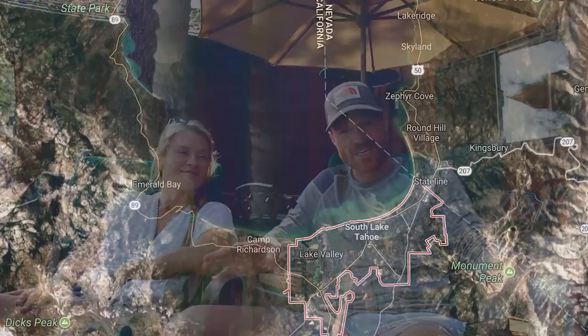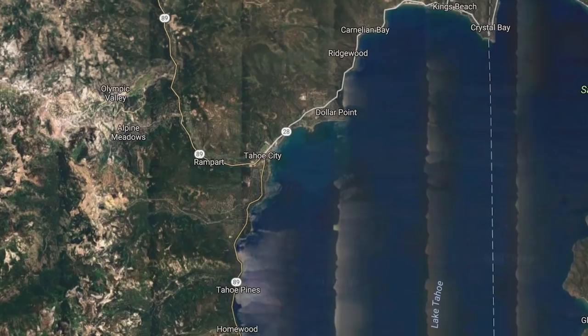So first of all, Tahoe really has like three or four sections. You've got the South Lake, which is the Nevada side. That's where Heavenly Valley Ski Resort is. That's where all the casinos are. That's usually the party scene. And then you have North Lake Tahoe, which is more of your quintessential ski town. You've got Squaw Valley, you've got Alpine Meadows.